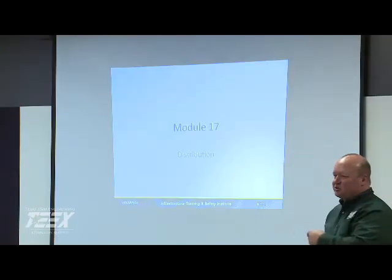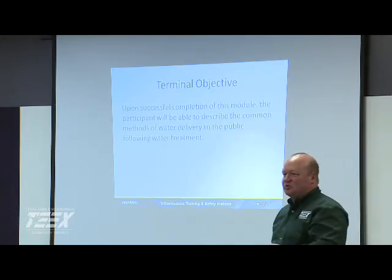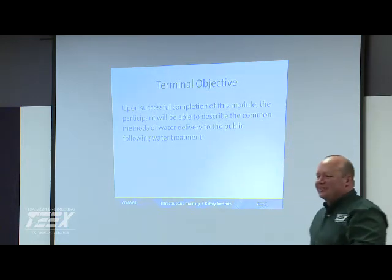We're going to go through distribution, look at some of the components of it. I know Robbie over here is going to school us on distribution. We appreciate his input.